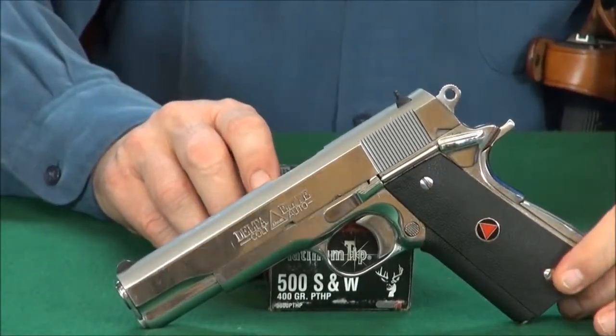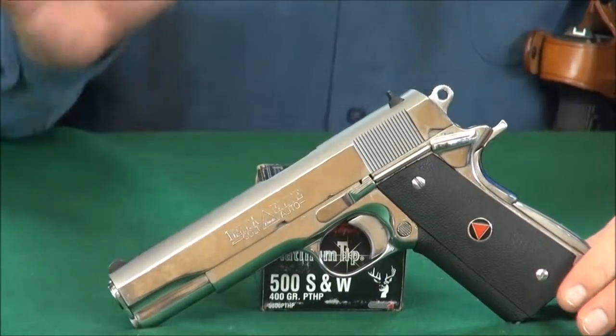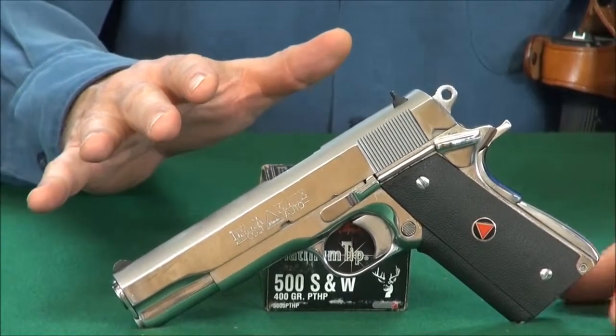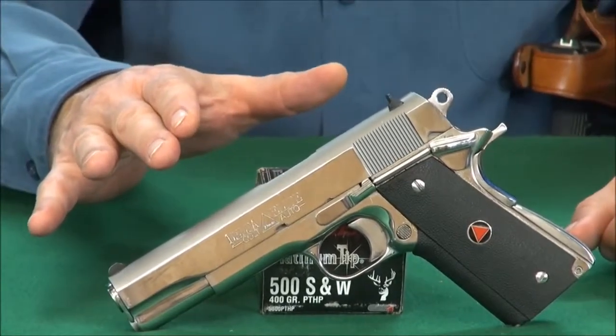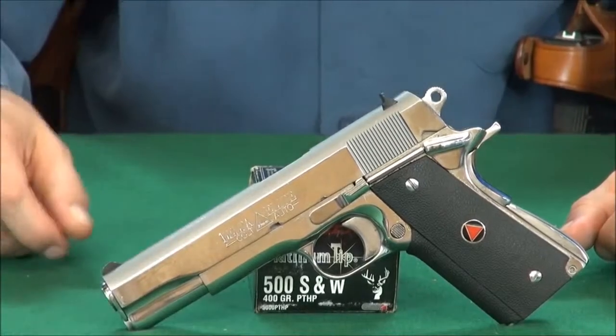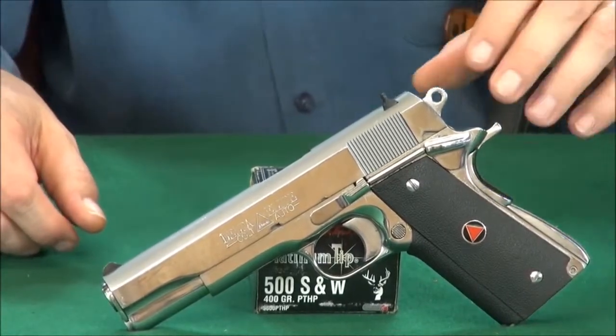There's the other side. So here's another option. This came back for sale and manufacturing in 2008 from SHOT Show. So you can still buy a Colt Delta Elite. This one goes way back to when they first came out in the 80s.